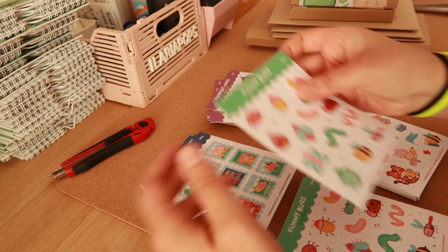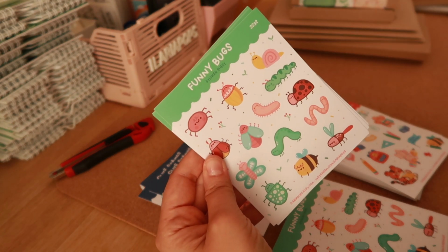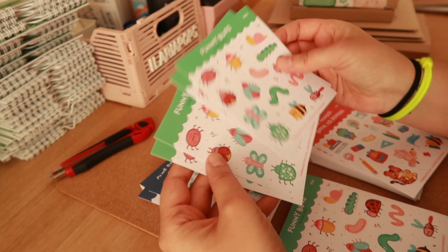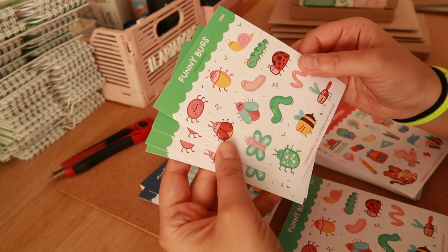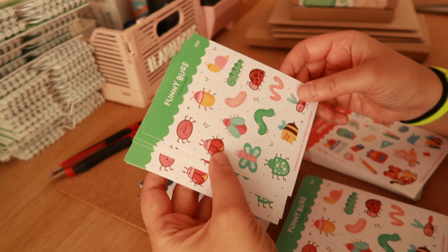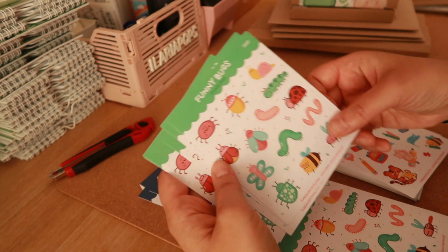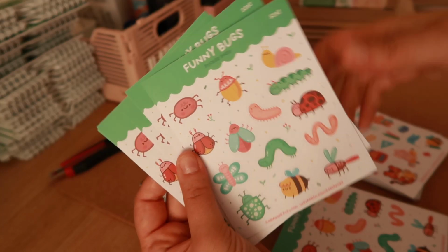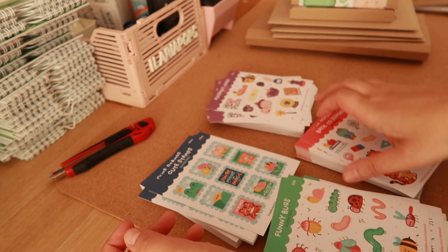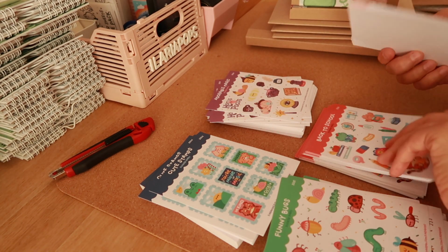And finally, I made something a little bit different from my usual designs, which is funny bugs. This was really, really fun to do, these worms and insects and stuff. Even though I'm not really an insect lover, I think this is seriously really cute. So yes, I'm really happy to finally have some new sticker sheets in my collection.